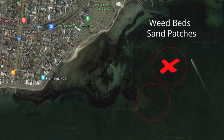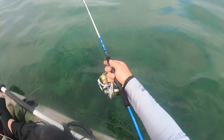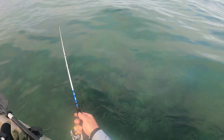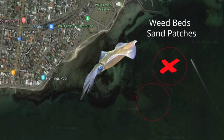The first really good spot that we'd like to show you out from the Altona Yacht Club contains weed beds and sand patches. The weed beds and sand patches are located to the left-hand side of the red channel marker. Just to help you out so you know what you're looking for, here I am on the drift. As you can see underneath in this clear water, you can see patchy pieces of sand and weed all together. This is a great spot for targeting squid. I have found over the number of years that I've been fishing this area that squid can be caught in pretty good numbers around here when the water is really clear.